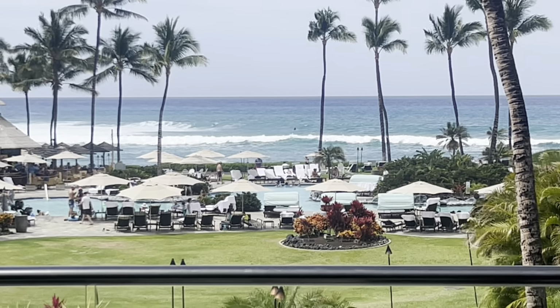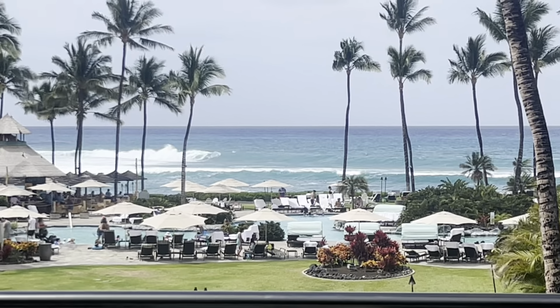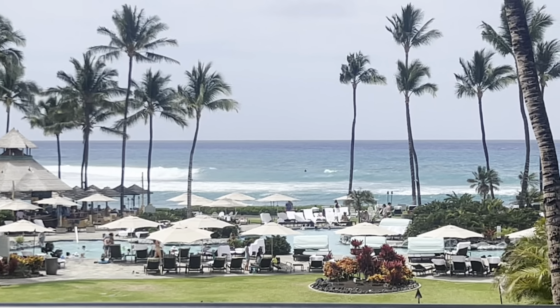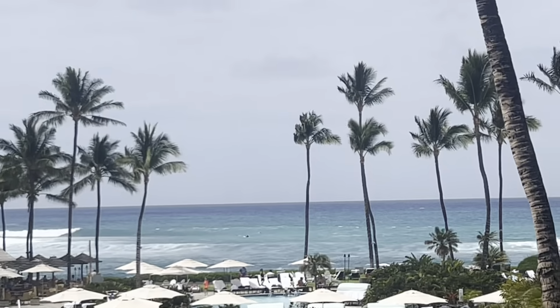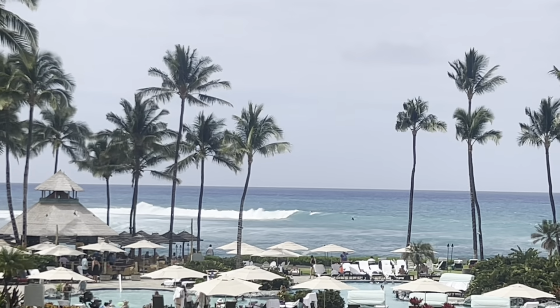That's why there's nobody out right now. Here's the guys. Now he's back out. That's why there's nobody out right now, because they're waiting until it gets cleaned up in the morning. Probably 20 guys out in the morning. Okay, here comes another set. So I'm gonna take it. Yep, this guy's got it. No, he didn't get it.